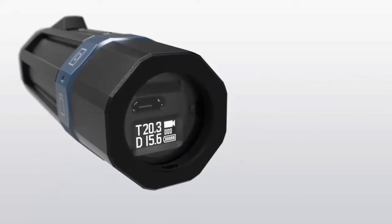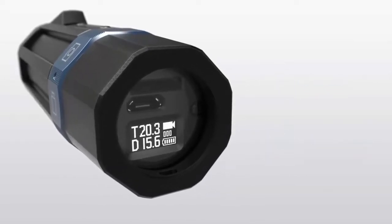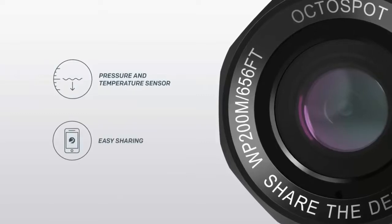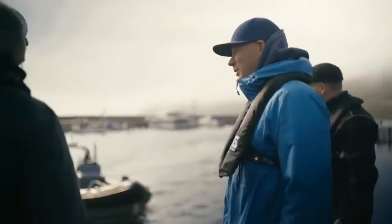The OctoSpot is made for divers. You feel when it starts recording, and sharing your videos is easy. All you have to do is enjoy the dive.